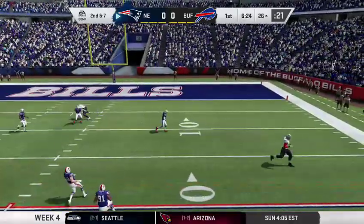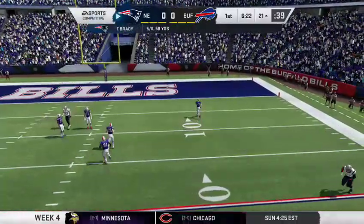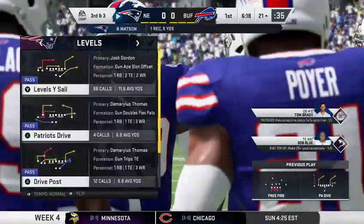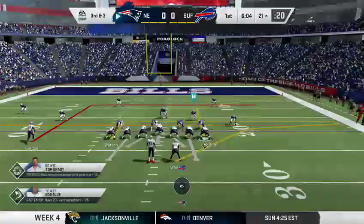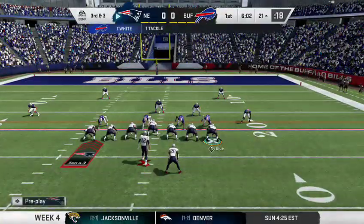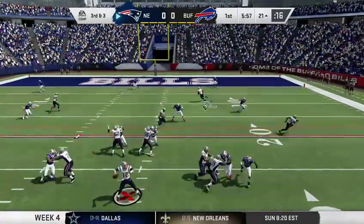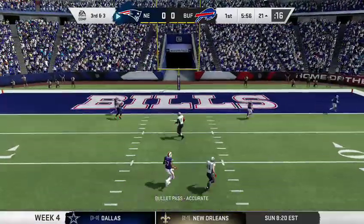Brady's throw there complete. That catch good for five. It's third down. Defensively here, you're facing a top five team in terms of points scored in the NFL. So when they're that high powered, you've got to find a way to hold them under 20. Because to me, that's the magic number. 20 points scored, you give yourself your best chance to win.